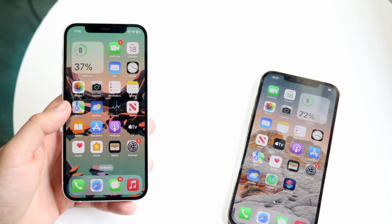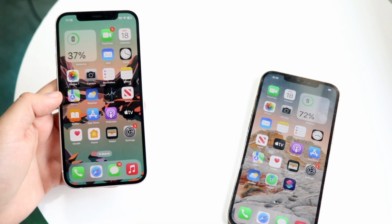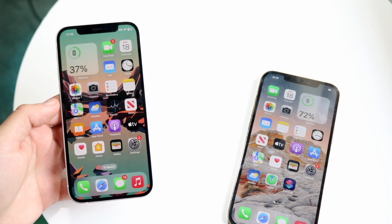But when it comes down to the iPhone 12, even though it was cheaper than the iPhone 12 Pro Max, both these phones are going to be lasting around the same time. So there's not going to be a big difference from that specific standpoint either.